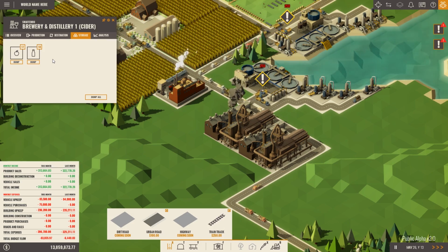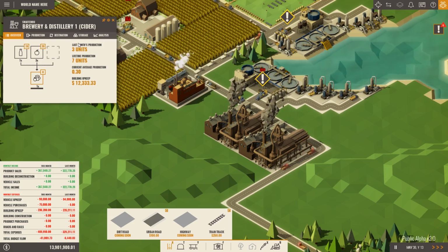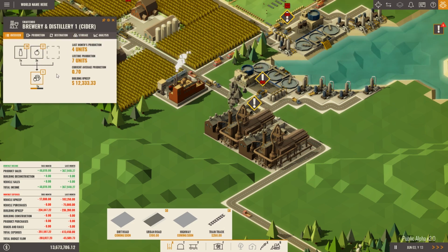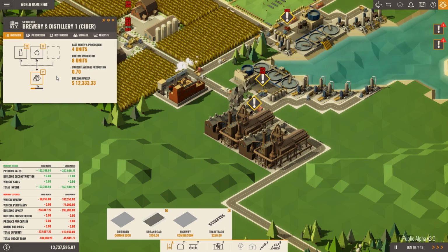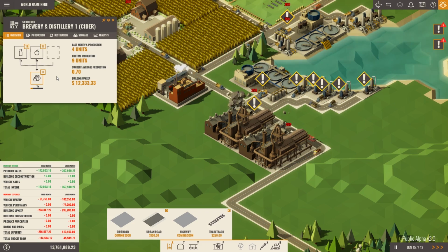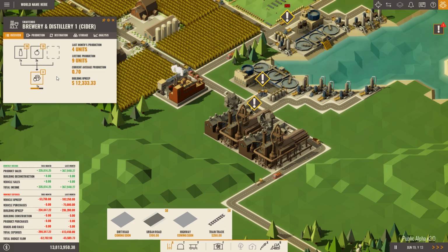We have nothing here in storage. That one got produced there, and is it in storage? It is. So by the time those trucks come back, hopefully we'll have more of these produced. Ideally, we'll have 6 produced before those 6 trucks make their full round trip. Let's check that out. We have 2. Now we have 3. And I'm guessing the trucks that carried the cider to the liquor stores are on their way back. And let's see, we're at 4 now, which is good.